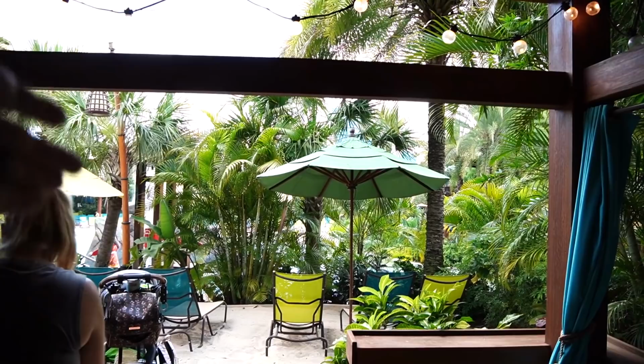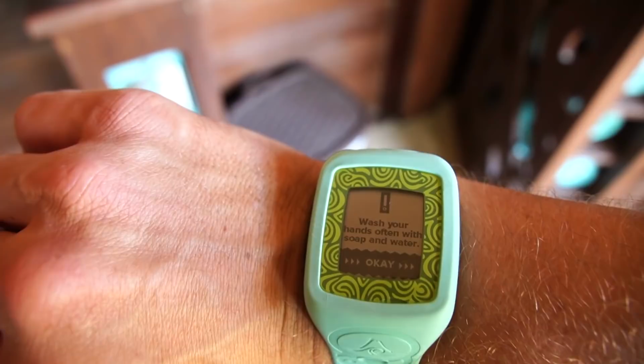I just wanted to show this to you really quick because it really is a sign of the times. It says, wash your hands often with soap and water. That's a notification that came through on our Tapu Tapu.